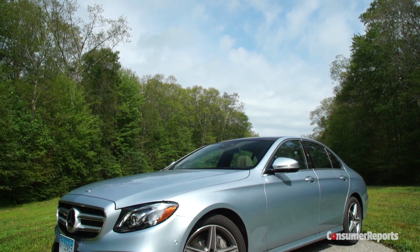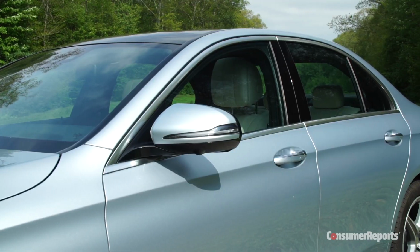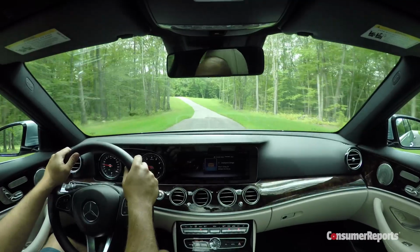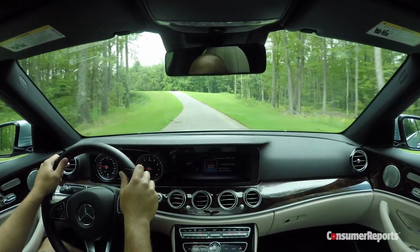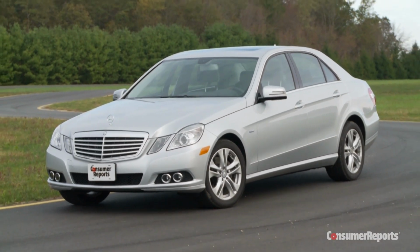Unfortunately, like most contemporary Mercedes redesigns, the more curvaceous exterior styling has made for smaller windows. Visibility is still pretty good from behind the wheel, but the previous, more boxy car felt more open and airy inside and had a better view out.